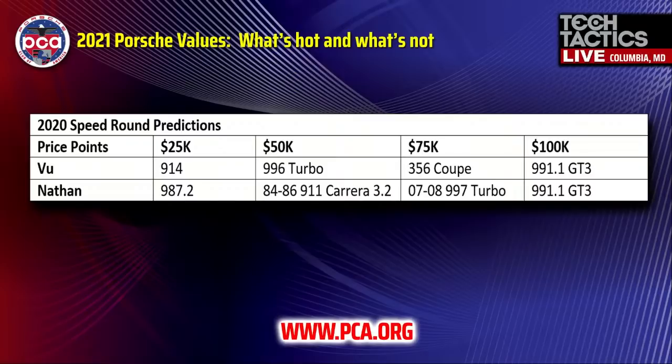Whereas my choice, the 97.2, which would be the second generation Boxster and Cayman, or third generation Boxster, second generation Cayman, 987.2 cars, we could just squeak in last year at about 25. That same car now, the base model cars, even with some miles, are up anywhere from $8 to $12, $13, $14,000. So now that car is 35, 36, 37, and I could no longer pick that for my $25,000.